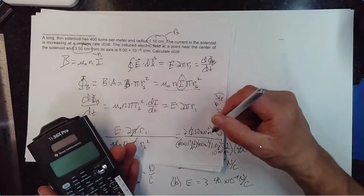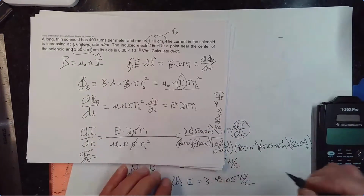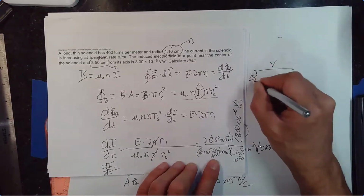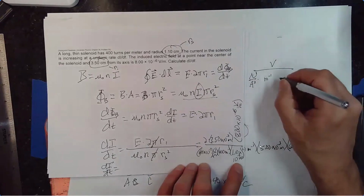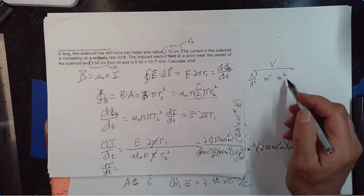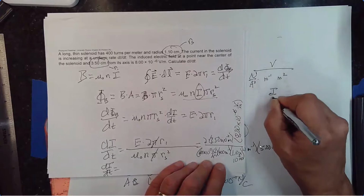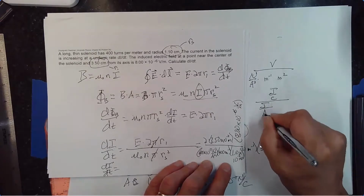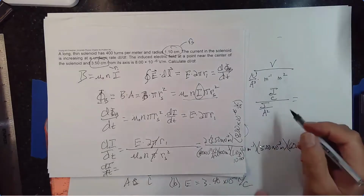Let's see. A meter times a volt per meter, that's just going to be volts on top. And on the bottom, I'll have a newton per amp squared times a meter to the minus 1 times a meter squared. Okay, so meter squared times meter, that's going to be a joule per amp squared. A volt is a joule per coulomb divided by a joule per amp squared. I'm missing a second here somewhere, I think. Oh, I know why. The joules go away.